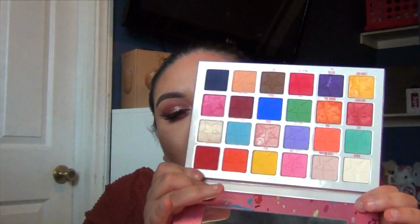Oh man, this palette. The Jawbreaker palette by Jeffree Star Cosmetics. This palette screams more to me than a lot of palettes, okay? The Nervino one and this one is definitely my favorite. Like this color right here, this color right here. Oh my god, this palette is gorgeous and just does things for me. I love this palette.